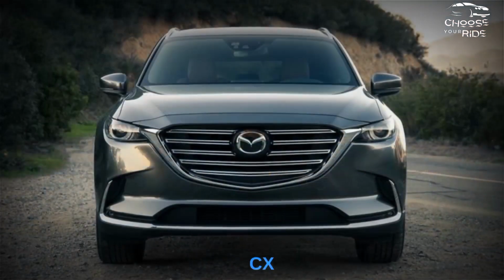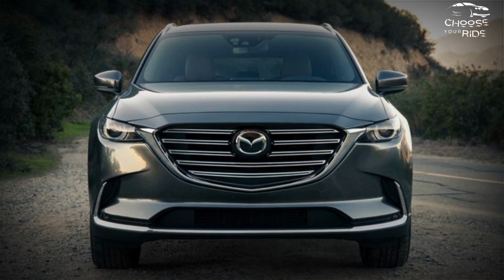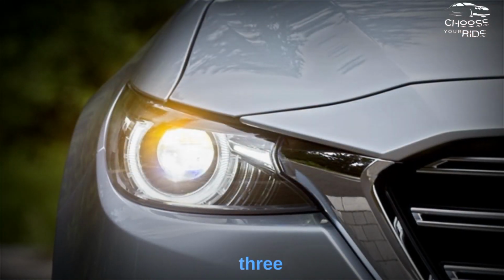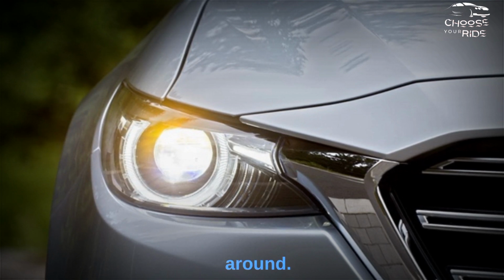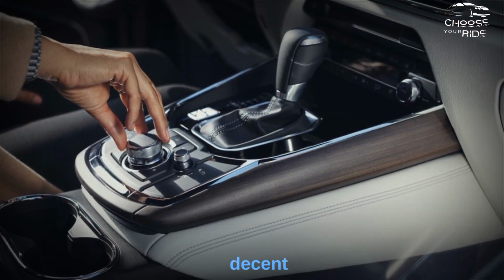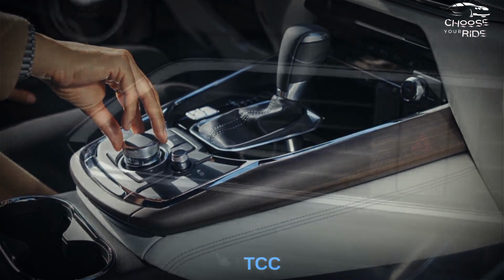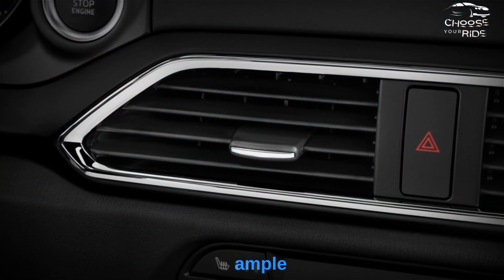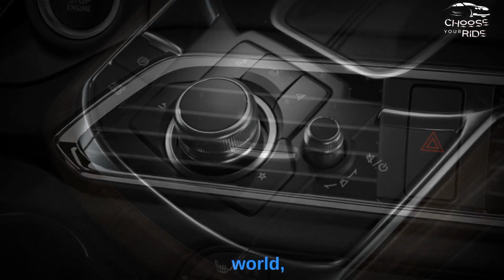2023 Mazda CX-9. Comfort and quality. The 2023 Mazda CX-9 is an occasional 2-row 3-row SUV. If you've always wanted 3 rows of seats, shop around. The Mazda CX-9 is a decent SUV with plenty of room for 4, but not much. It is 7 in TCC size thanks to good front comfort and ample cargo space. Many challengers offer real opportunities in the third world, though.